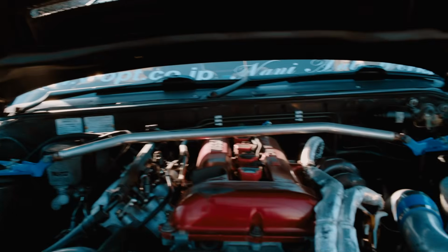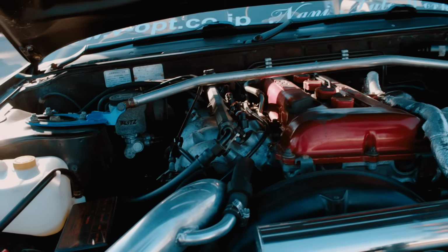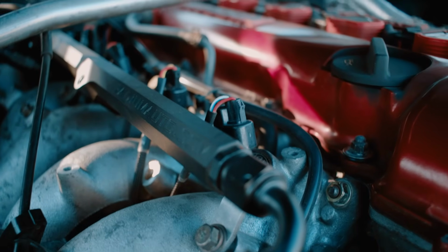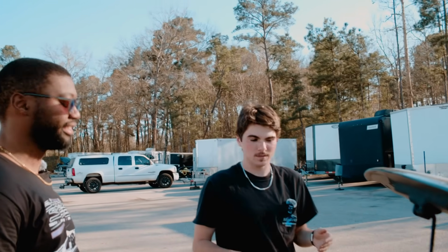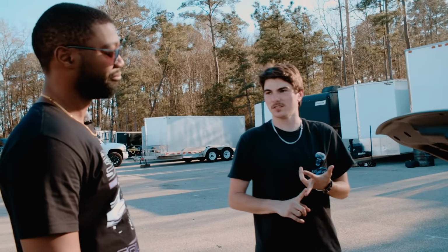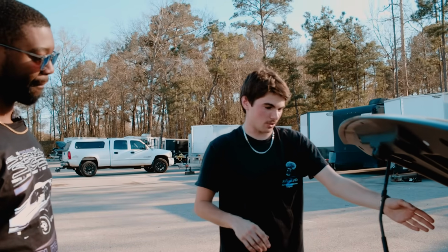It'll beat any Mustang. So it started out as just a wet top SR sitting at my buddy's house. I bought it, and I knew it was pretty rough. When D-Spec rebuilt it for me, it was still good enough to rebuild to stock specs. So it's still stock pistons, rods, coated, Tomei head gasket, S14 oil pump, everything. And then just a refreshed head.